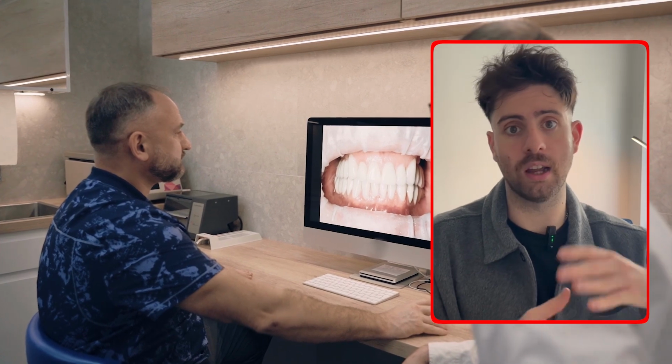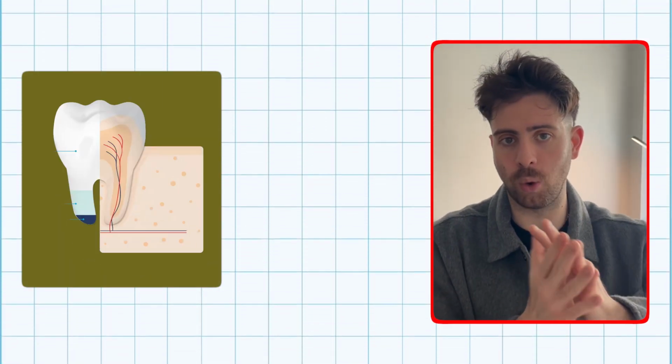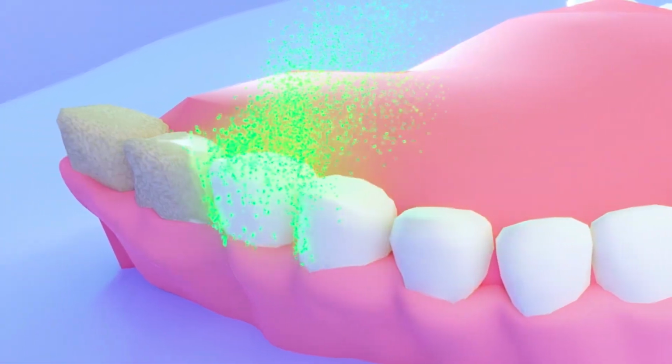Now, not all sensitivity means that there's something wrong. And this is very important to know, because if, for example, you've recently had your teeth whitened, whether at the dentist or an at-home kit, it's common to actually feel a bit of sensitivity over a few days. Because what actually happens is these whitening treatments temporarily weaken the outer layer of the tooth, the enamel, making the nerves inside your teeth a little easier to trigger. But as your enamel naturally rehydrates and recovers, the sensitivity usually settles down.